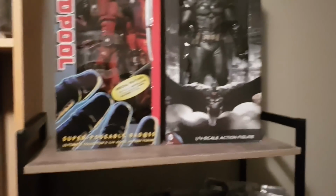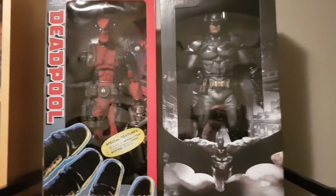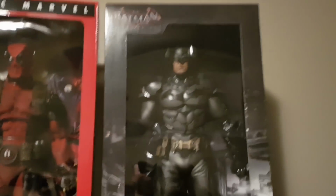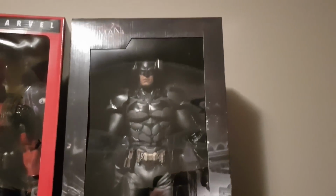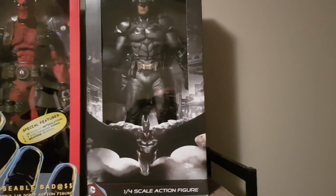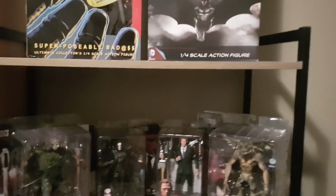Over here I've got some of my superhero quarter scale figures. Deadpool on the left, and that's not the Ultimate version, but it comes with enough accessories. I'm happy with that figure. And then one of my favorite, probably my favorite Batman, Batman Arkham Knight, who looks insane. It's like futuristic, it's got like carbon fiber on him. Looks really cool, and the video game's awesome. Really happy with that. Can't wait till NECA bring out a quarter scale Joker, because yeah, that's probably my favorite Joker as well.